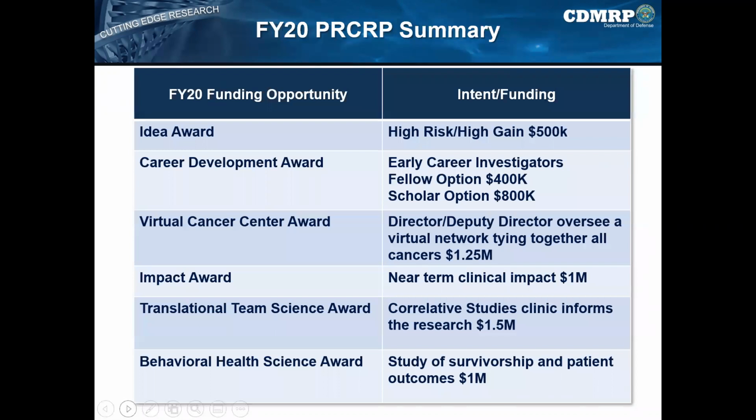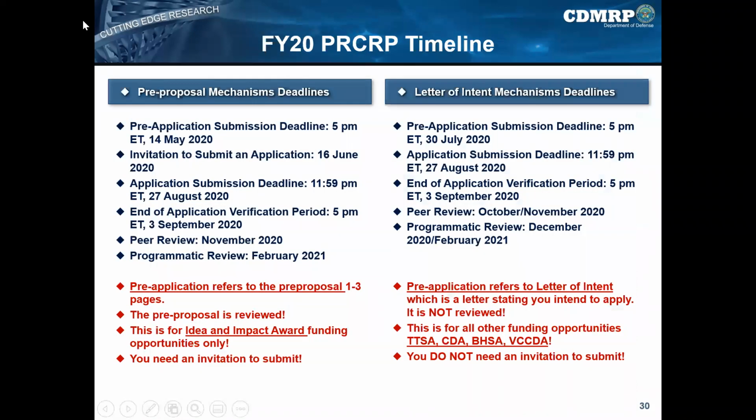These are your timelines. Okay, for the IDEA Award and the Impact Award, you do have a pre-proposal that you have to submit. And that pre-proposal is due on the 14th of May. So you need to write that now, since a lot of us are sitting at home. It's time to write for pre-proposals. So write your IDEA Award or your Impact Award now and put it in to eBrap by the 14th of May. You'll get an invitation to submit by the 16th of June. Your full application will be due on the 27th of August.